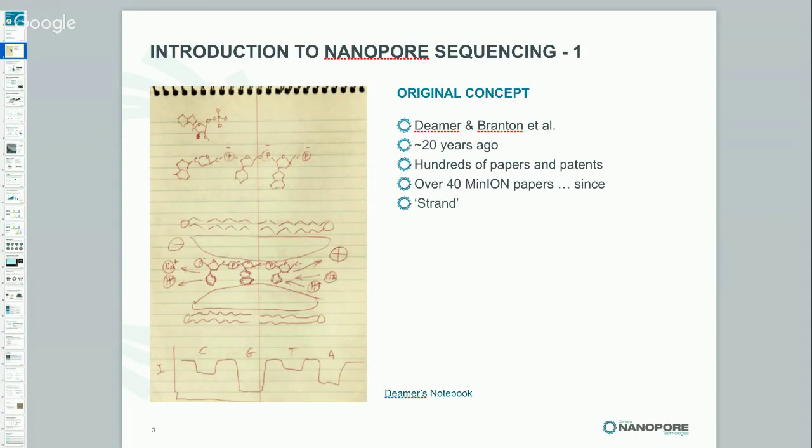And this is an old notebook sketch from Professor Deamer that shows the outline of the idea. He's one of the original founding inventors of strand sequencing on quite an old patent. And you see the basic idea is that we see deflections in current as bases transit the pore. And that's because the DNA provides a differential block on the current flow of ions induced by the applied potential. And so we've got a time series at the bottom here, and those deflections should reflect the composition of the DNA. Now, in reality, it's a little bit more complicated, but in essence, it's correct.